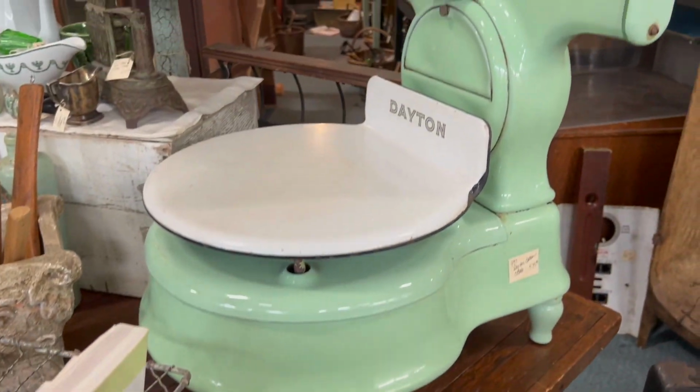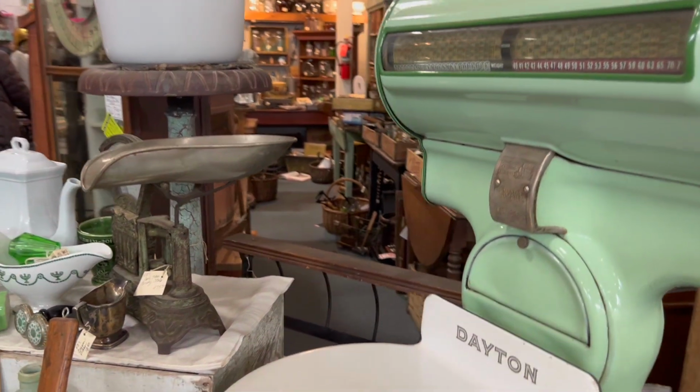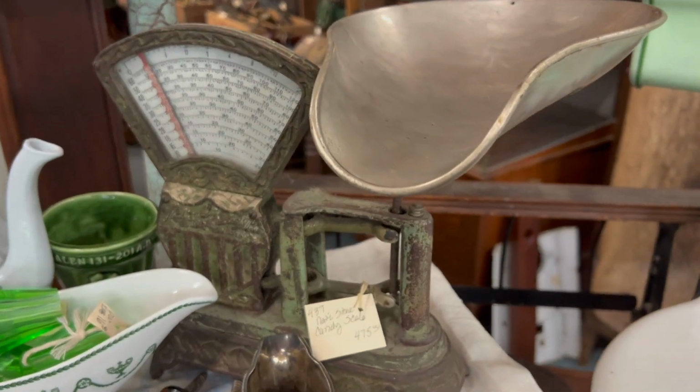I did not grab a price of this scale. That's something I do want to do better with moving forward, though. So promise I'll do that. And as far as price goes, I assume that was at minimum $500, probably significantly more.